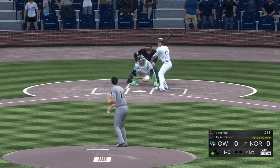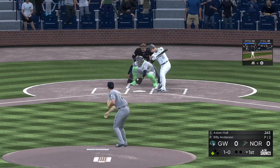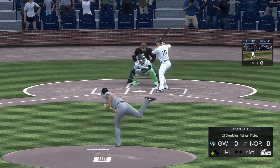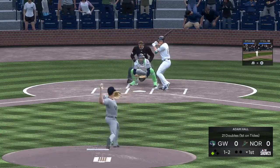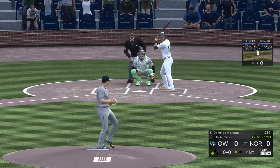So now to the plate, Adam Hall. As the first pitch sinker misses to him, it's ball one. Swing and a miss, 1-1. There's a fastball called for a strike on the inside corner. And the knuckle curve that time. Got him swinging, and that's the first out.